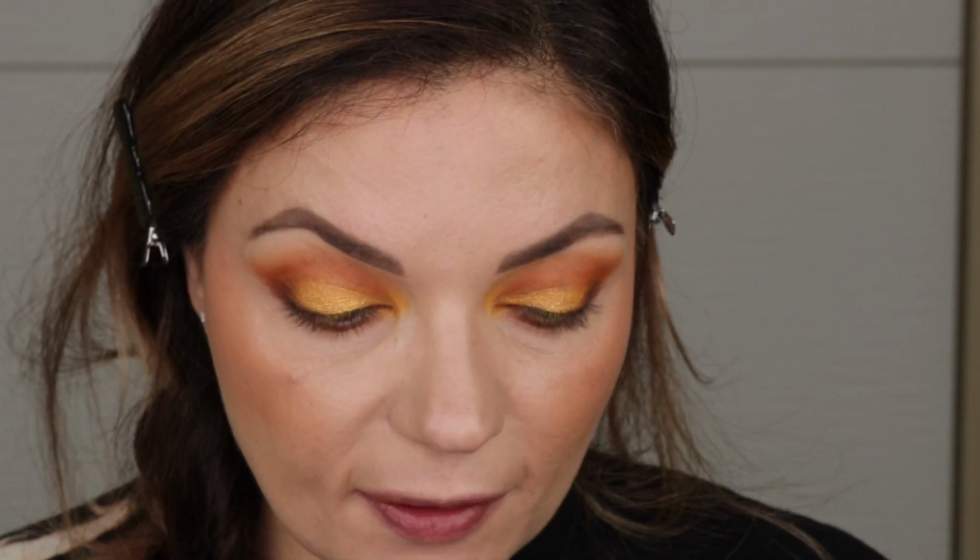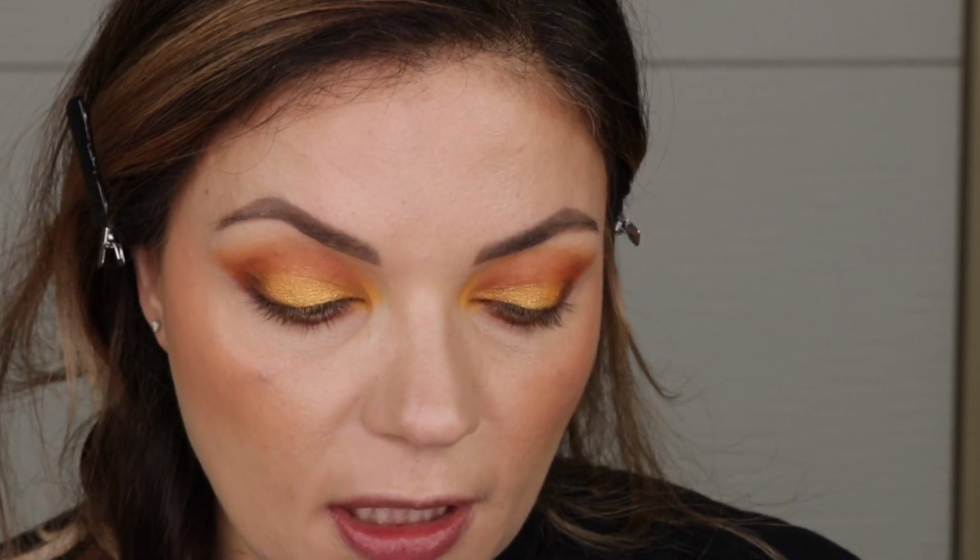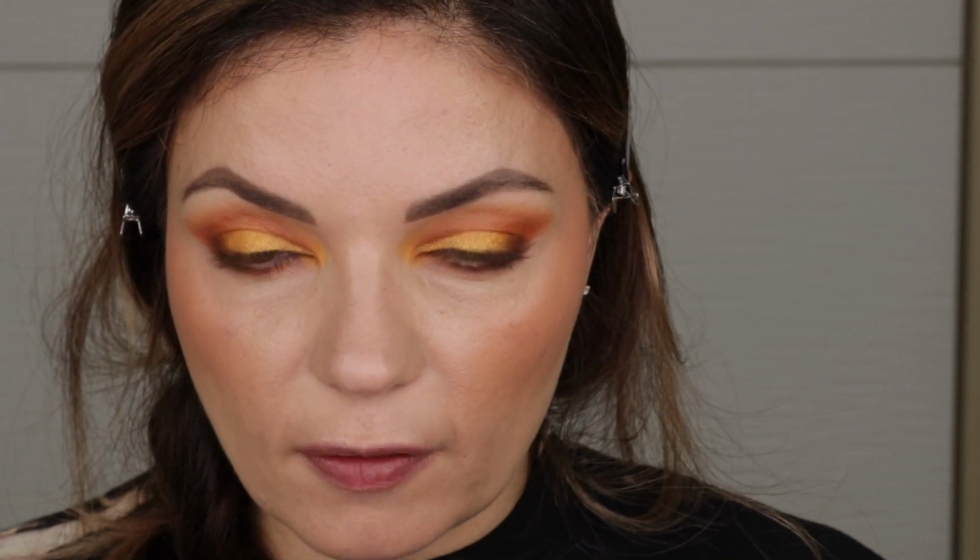I really like this. I have to say that Fall Festival shade is so beautiful because to me it's like an orange with that little bit of extra warmth to it, almost like a tiny bit of red. And that really makes my green come out in my eyes. So I'm really loving this. I'm gonna go throw on some mascara and you can see the final look.